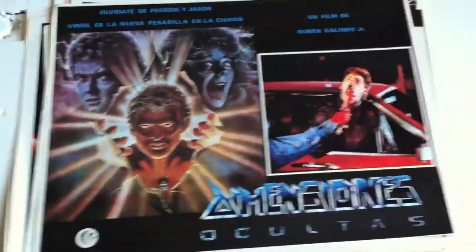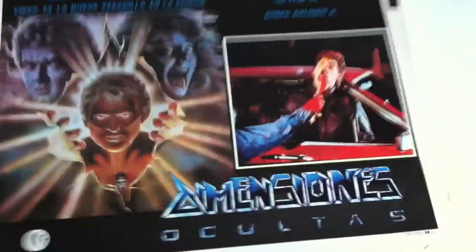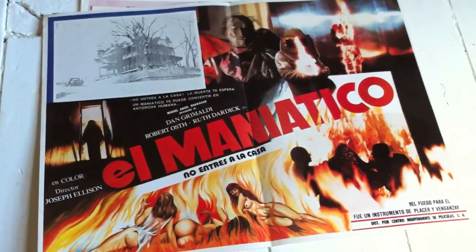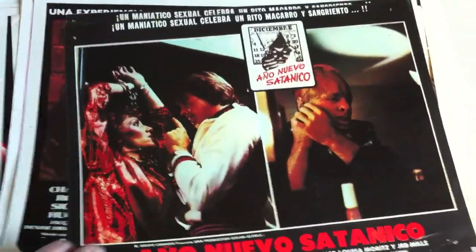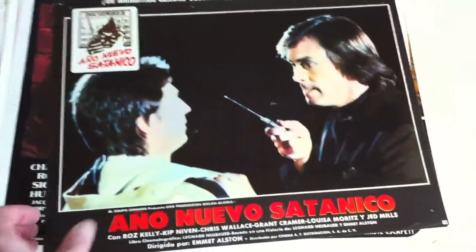This is actually one of my favourite Mexican slasher movies, Don't Panic, which is brilliant and got a great gory scene from it. Fantastic, good fun, very, very cheesy. Here we've got a Mexican poster for The Burning as El Maniatico, which, forgive my pronunciation there, it's obviously not my first language. Then we have New Year's Evil, again some great images there. More from New Year's Evil.